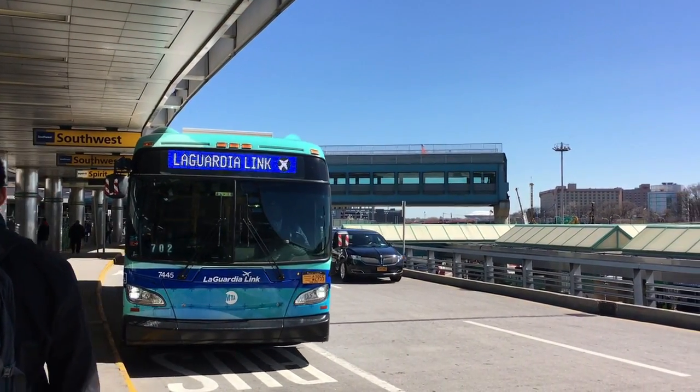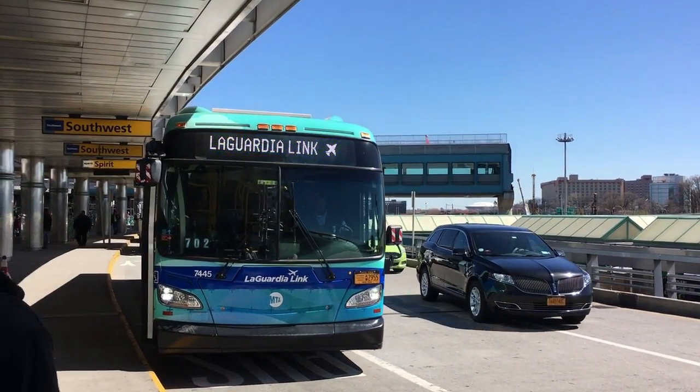It says Q70 on the marquee. Most of these buses have luggage racks in the center where you can store your suitcase. We're going to get off at the next stop after the airport, which is Jackson Heights, Roosevelt Avenue, and that's where we'll transfer to the subway.